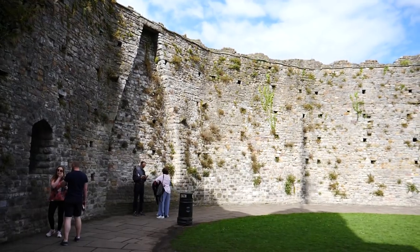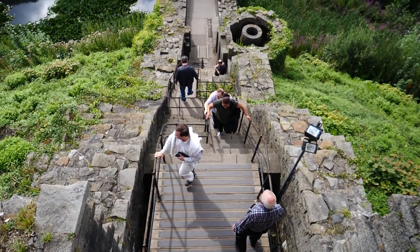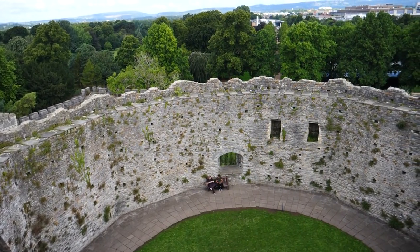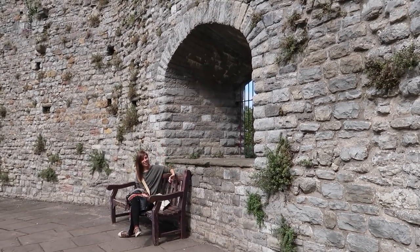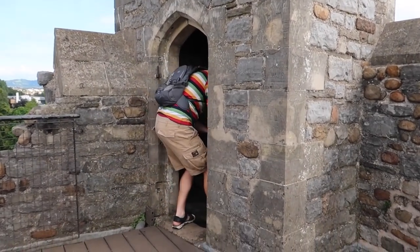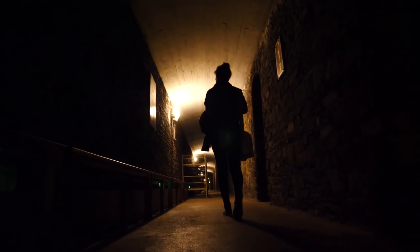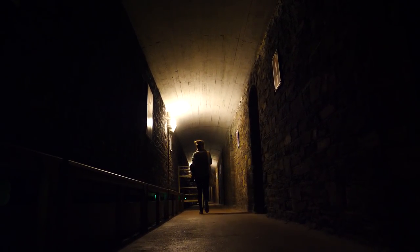From there we continued on to the Norman Keep, which dates to the 11th century. This 12-sided structure sits atop a hill and is surrounded by a moat, and if you climb to the very top, you get some nice 360-degree views of the city. And lastly, we visited the Roman walls, and although these too have been renovated, the foundations date back to 50 AD. That's the first century.